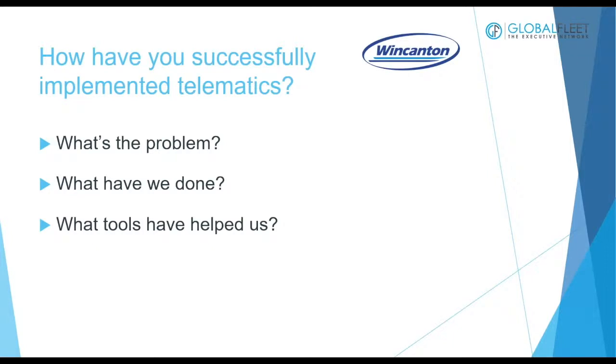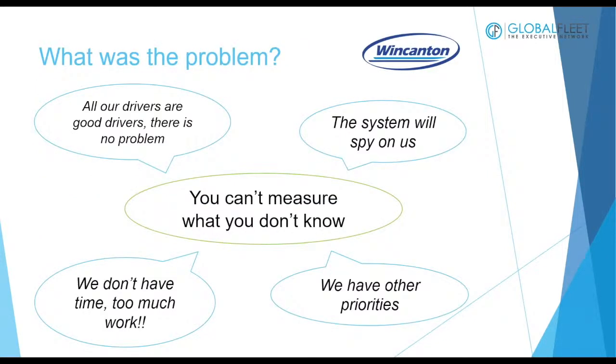So telematics isn't new, but I've come across a number of different businesses that fit telematics to vehicles and they aren't happy with the results. And when I joined Wincanton a couple of years ago, this was a similar story. We were operating a number of different solutions across a number of different contracts, and we were seeing mixed and varied results. So I'd like to share with you today what I believe some of the problems to be, what we have done to address some of these issues, and highlight for you what tools really helped us during this process.